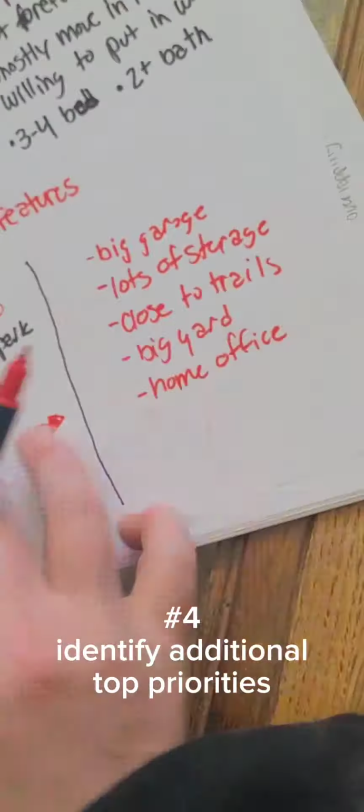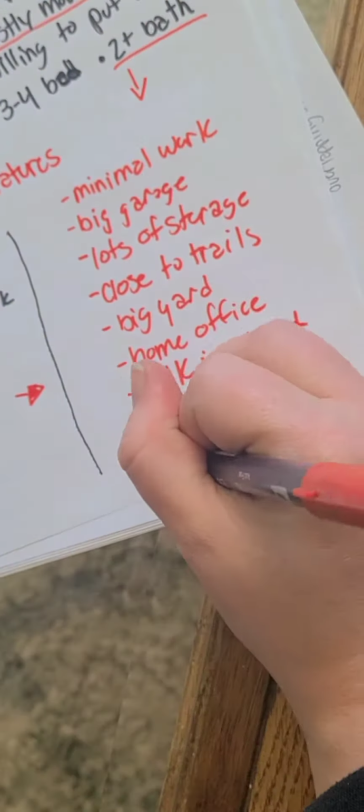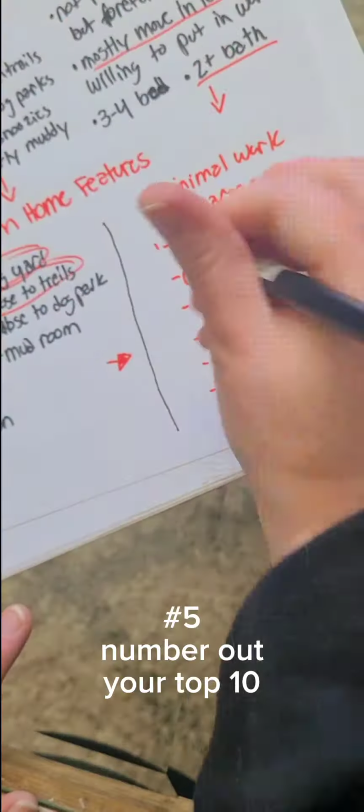Those non-negotiables are different for everyone. For some people, it's no stairs because they want to age comfortably in the house. For others, it's a bathtub because they have little ones, or maybe they need a studio room and gig internet to run a small business. It all depends on your personal lifestyle and needs, which is why we think so thoroughly about that ahead of time.